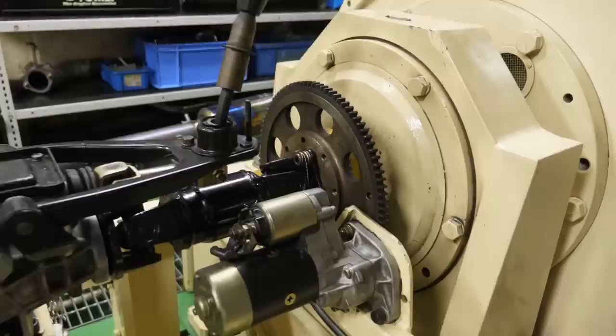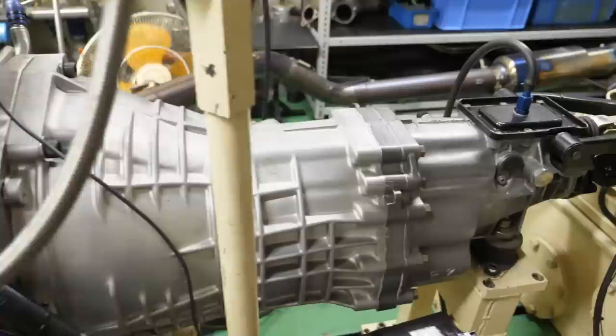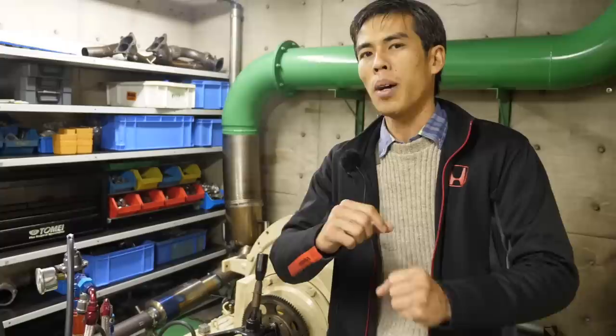Now attached to the engine is also the transmission with the propeller shaft, and this gives a very realistic power flow like it would in a real car. Coupled with the actual dynamometer which we saw earlier on the rolling road, you can get a really realistic power flow and check each part of that rev range in detail and fine tune. We're going to have a demonstration of the engine test bed. Let's have a look.